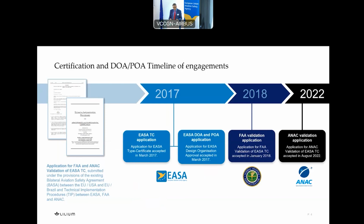You've got to consider the product which you're developing as well when it comes to the lower level detail of how are you going to ensure development assurance in accordance with ED-79A, for example, or ARP4754A? What are you actually going to do to demonstrate that your aircraft meets the certification specifications or special condition, in our case, with SC-VTOL? So we applied with EASA early on.